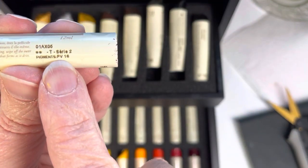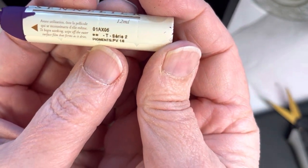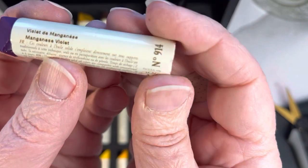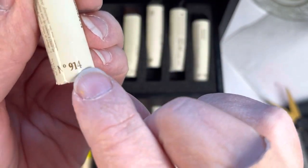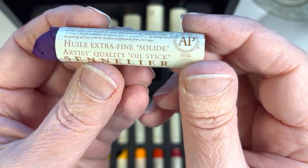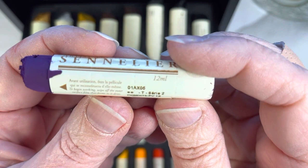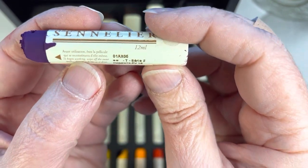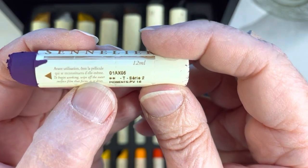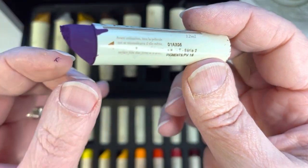So it has light fastness, it has the pigment name, pigment number. Light fast rating, the name in French and English. That must be a number for reordering. Extra fine, artist quality oil stick. These are considered the small sticks. And this says, to begin working, wipe off the outer surface film that forms as it dries. So you gotta wipe off.